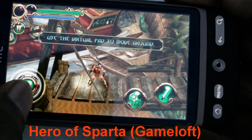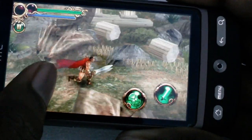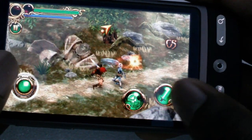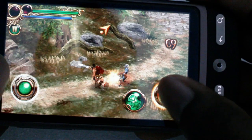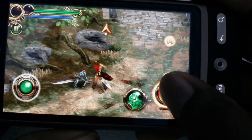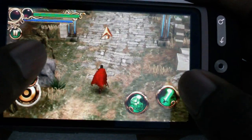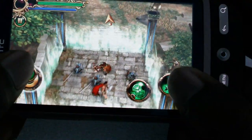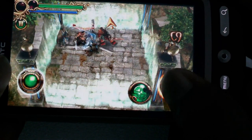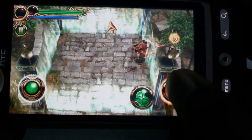The next application we're going to look at is Hero of Sparta. It's a good game. The graphics look very good, clean and smooth. Doesn't appear to be any lag. It appears to have multi-touch. The good thing, it just locks onto the enemy without you having to move. Well, it's a very fun game to play.